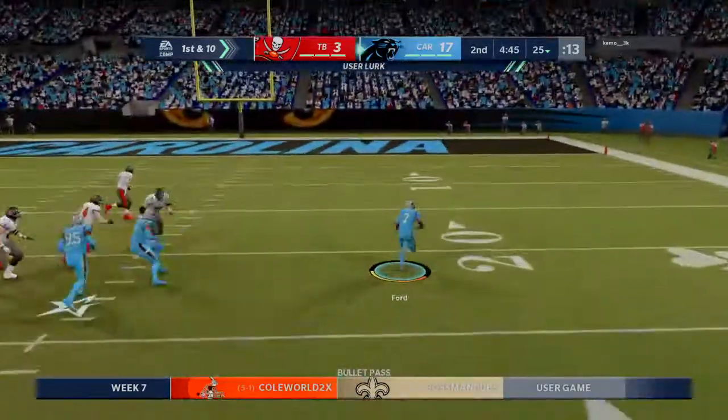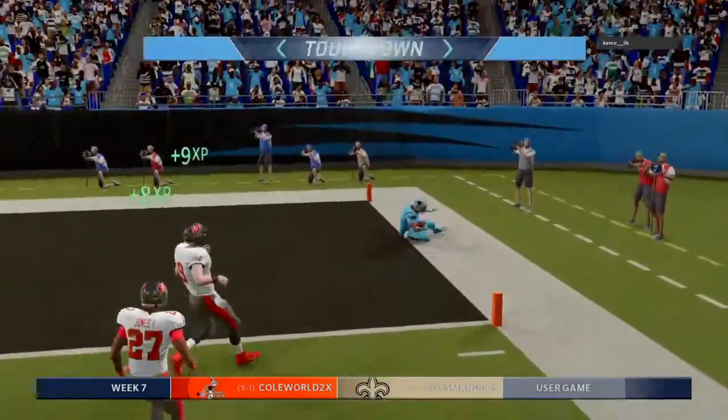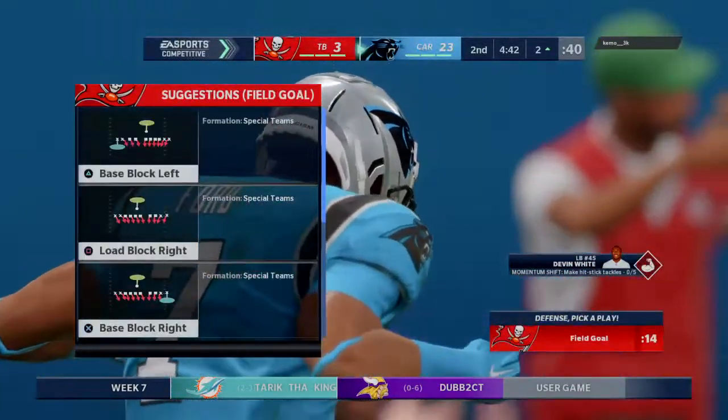And for the 3rd time here in this half, it's intercepted. Picked off near the 26. And he will bring this one back. It's a pick 6 for a Panther touchdown.